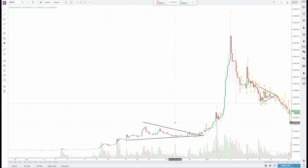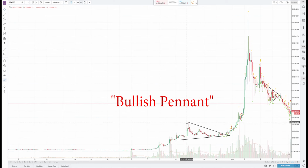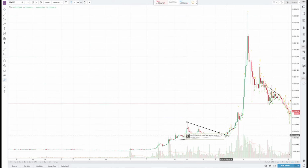Tron was in a couple week long bullish pennant pattern here. So there was a lot of buying, a lot of volume here, and it had a steady upward trend, and then it started to feel this resistance off this top line here, and there was also some strong support at the bottom here at this black line. So whenever you reach the end of a bullish pennant, that's when they spike upwards. And in this case, Tron went up very, very high, up to 2,040 satoshis from 236. So that was a 10 times gain.